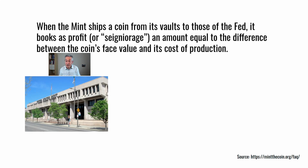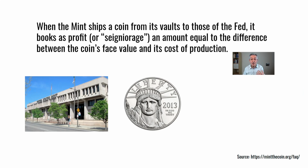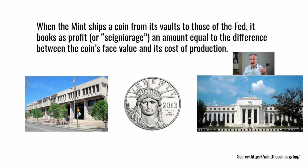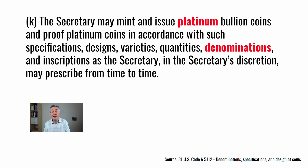So the process would be that the mint would create the actual coin, and here is that coin, but then the coin, once it's manufactured by the mint, is passed on to the Federal Reserve, because it's their job to actually distribute that coin to banks. And for example, in 2019, you can see that seigniorage generated $500 million for the US Treasury. There are actually very strict rules as to what kind of coins and the denominations of those coins which can be created by the US Treasury.